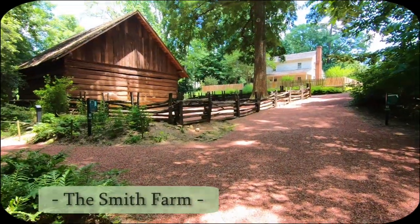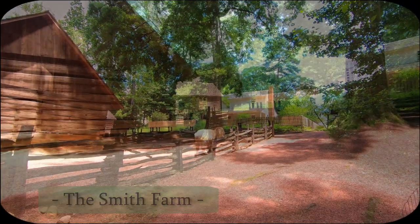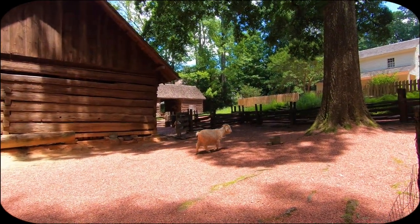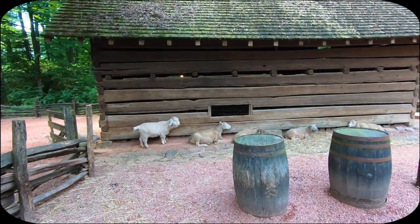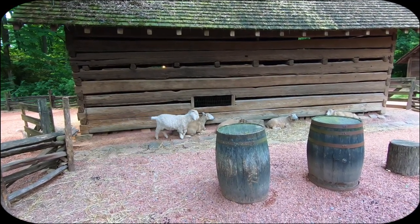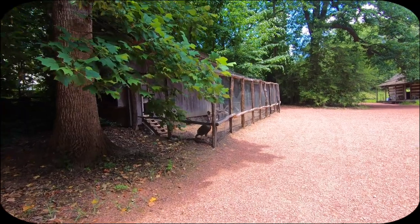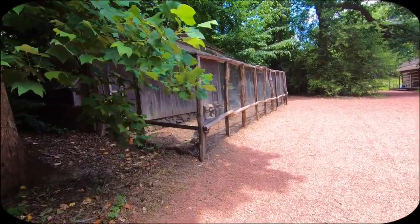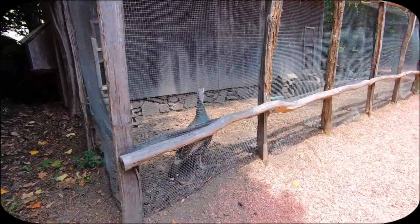A short hike on one of the trails will lead you to the Smith Farm. Built in 1840 by Robert and Elizabeth Smith, it is one of Atlanta's oldest surviving farmhouses. In the late 60s, this house was moved from its original site to the Swan House estate to forever be preserved. Around the farmhouse, there is a variety of animals, including turkeys, chickens, and sheep.